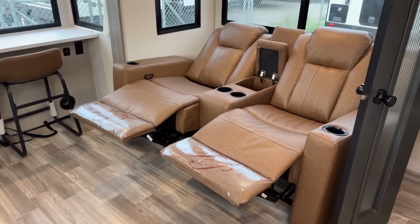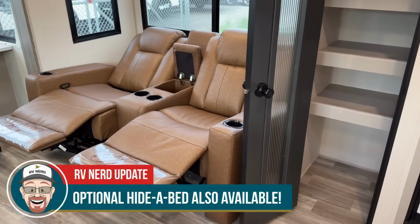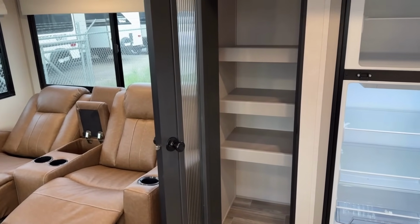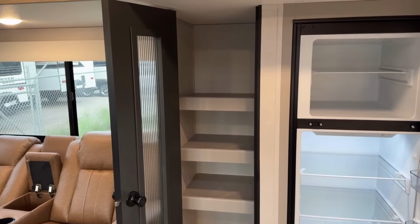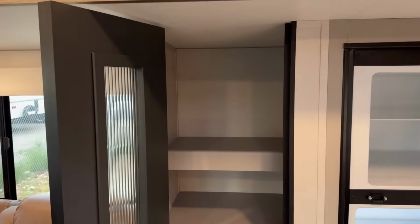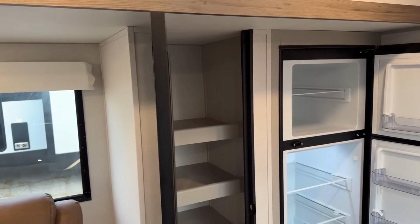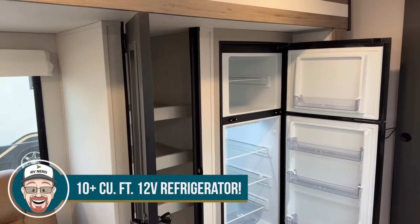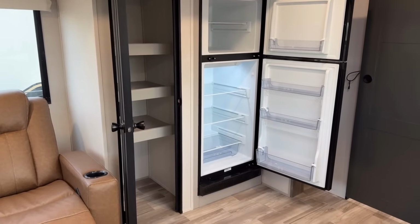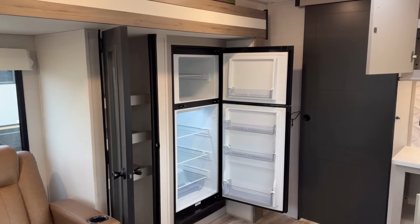And although we're looking at a theater seat today, I'm about 99% sure that there is a hide-a-bed sleeper sofa option that is available there. By putting this big pantry and the refrigerator in the slide, 12-volt fridge in that 10 cubic foot family size variety right there, they have taken your two biggest, bulkiest objects in your kitchen and they've gotten them out of the way.